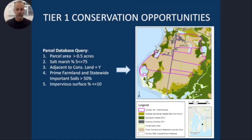I realize that some of this stuff I can't get at. The number one thing about getting someone to undertake a conservation project is landowner willingness. Well, I can't get at that through GIS, but I can get through some of these other things.